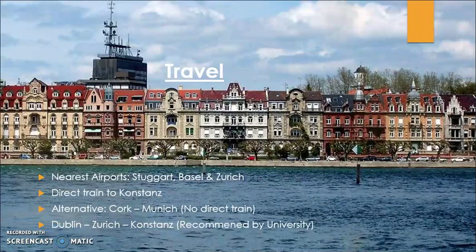So travel, how to get to the city. The nearest airports are Stuttgart, Basel and Zurich, and each have a direct train to Konstanz. However, you can't go directly from Cork to any of these cities. You have to go from Dublin. Alternatively, if you did want to go from Cork, you go Cork to Munich. However, there's no direct train, so it's a 6-hour train journey from Munich to Konstanz.